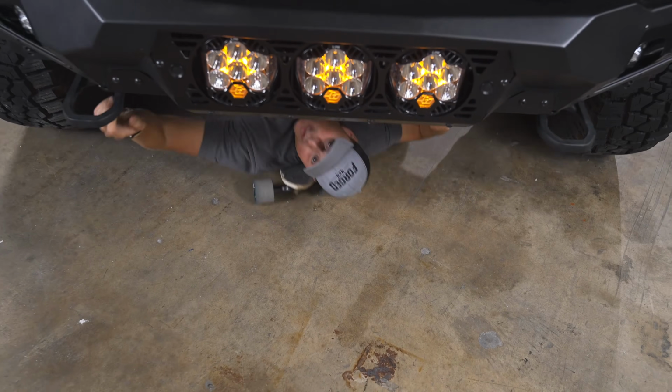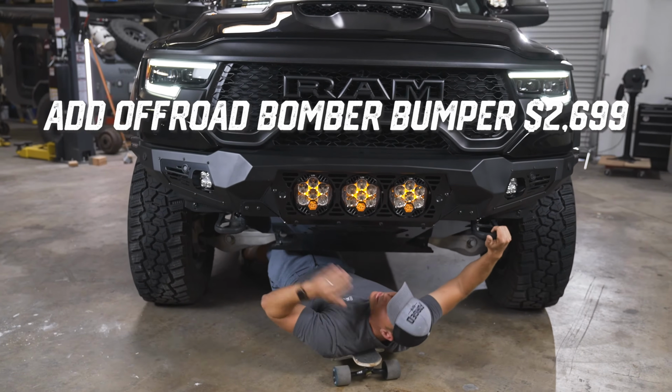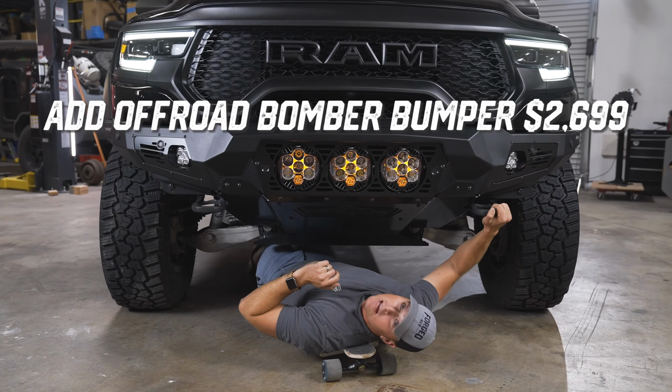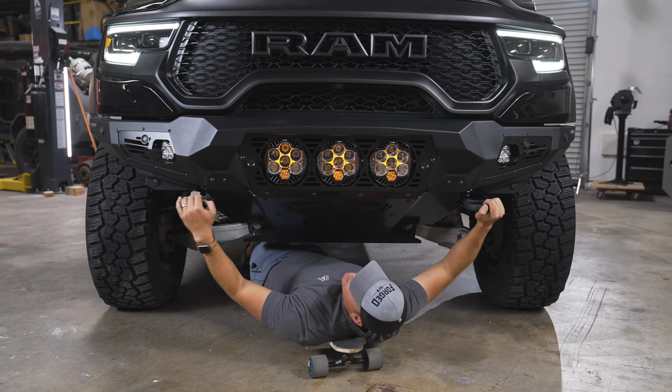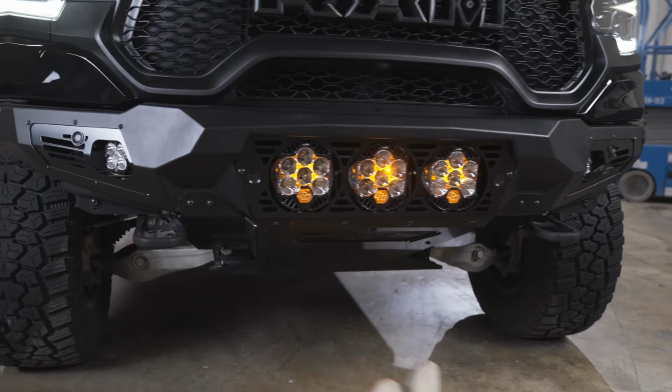In order to give you maximum clearance, we put this ADD Off-Road Bomber Series bumper on it, the best looking TRX bumper in the business. It houses those 3 LP6 lights, and you can run over like 4 or 5 dead bodies without even noticing.